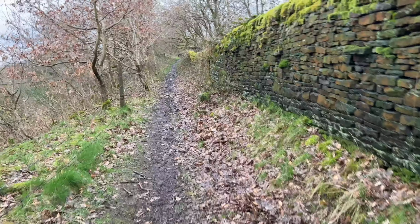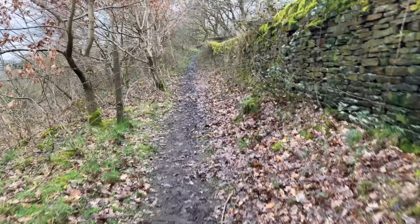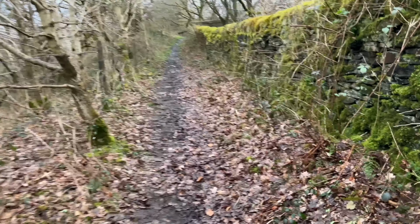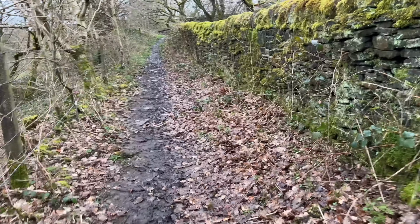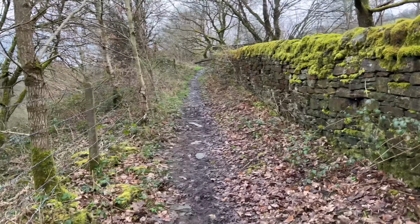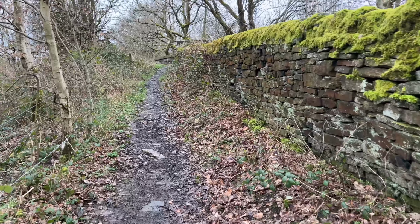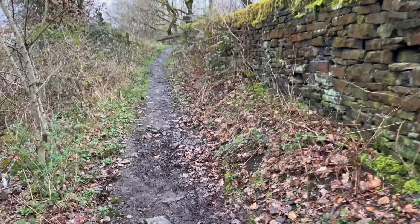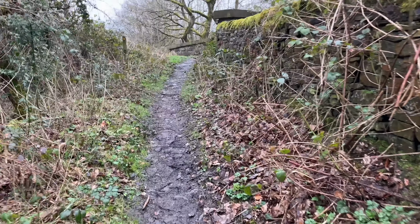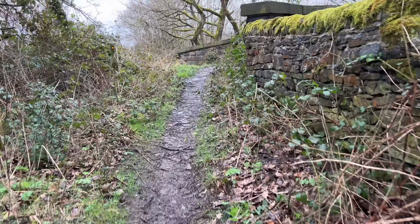If I'd brought the Osmo, I don't know if I'd be using it anyway because of the wet weather. Right, here is the bridge. So we're going to cross back to the other side of the railway now. We're on the downside.